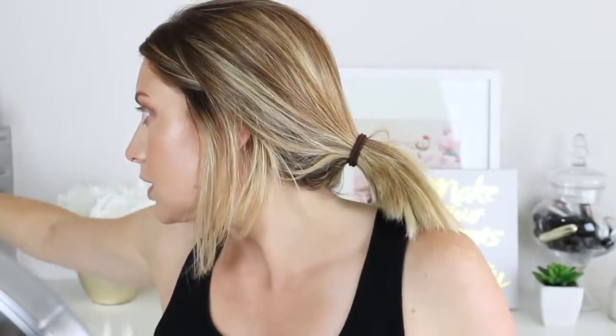For eyeliner, I'm using my Kat Von D, what is this called? Tattoo Liner. Love this. It is my absolute favorite liquid liner. It's so great. So I haven't been doing a wing lately. I've just been doing a thin line with my liquid liner from inner to outer and just stopping right at the corner.